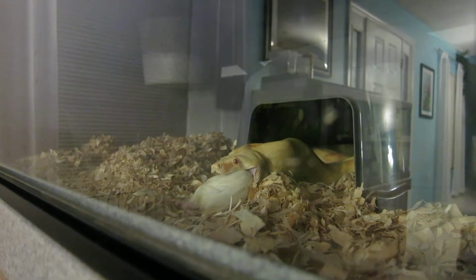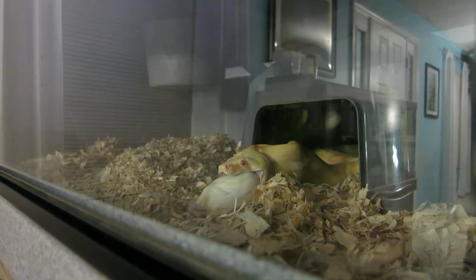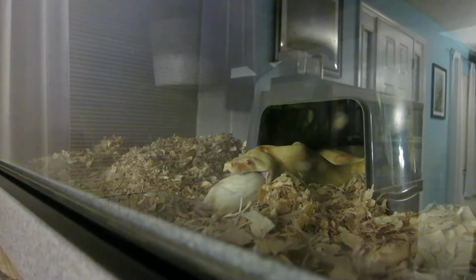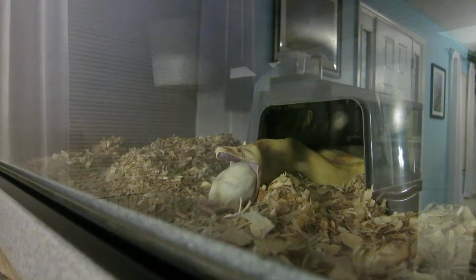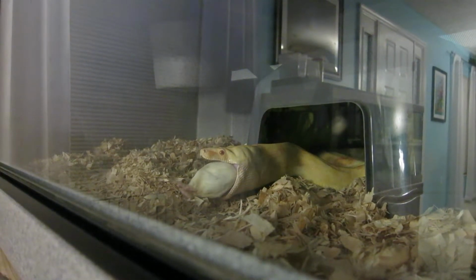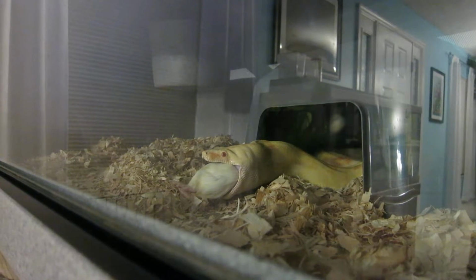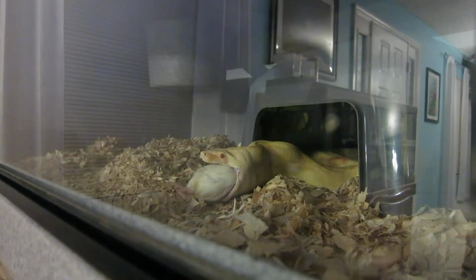Boas do grow for life, but she reaches sexual maturity at 3 years, which will be in about 7 months. And then every 2 weeks I pull one of her food items out. 99% of the time it is a rat. Thaw it, heat up the oven to 250 degrees, put it on a piece of foil and throw it in there for, let's see, this one I did for 8 minutes. Usually the large and XL rats I do for about 10 minutes.